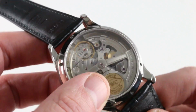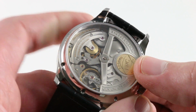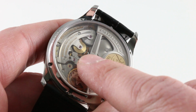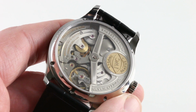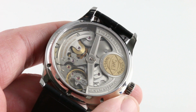It is a bidirectional winding system called the Pellaton winding system, so named because it was invented in approximately 1950 by IWC watchmaker Albert Pellaton. Now, it uses a bidirectional winding system, so it winds in both directions, in conjunction with 2 pawls and a pawl wheel. Very efficient. It is a superb system in that it also combines efficiency with shock resistance, being more durable than other automatic systems.